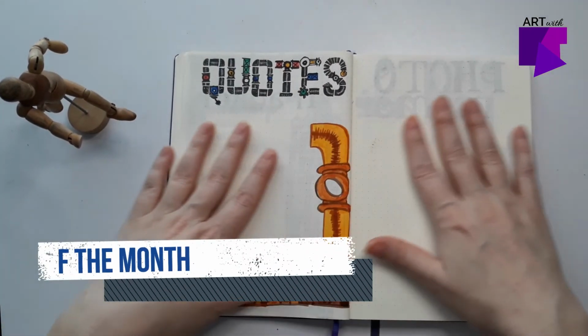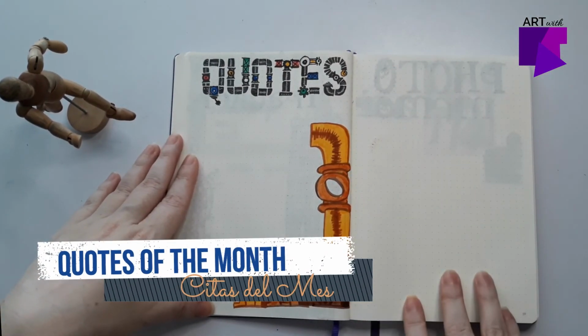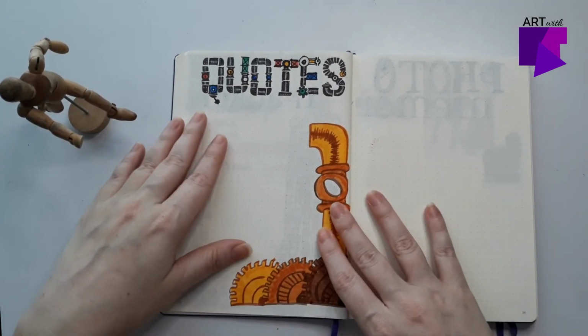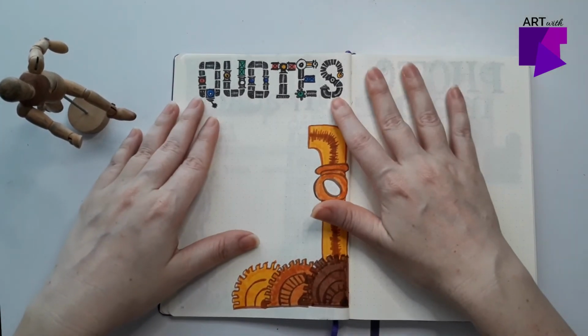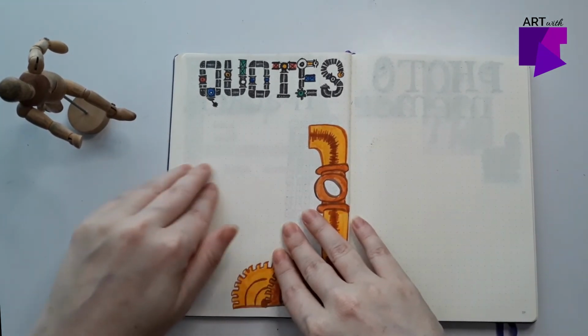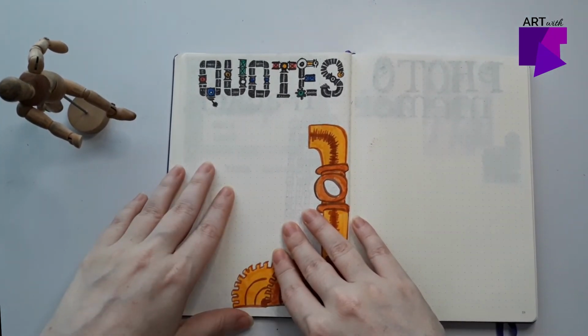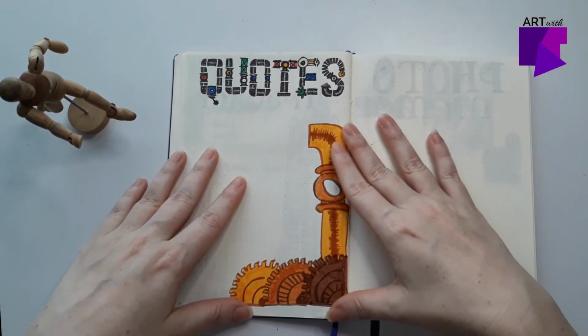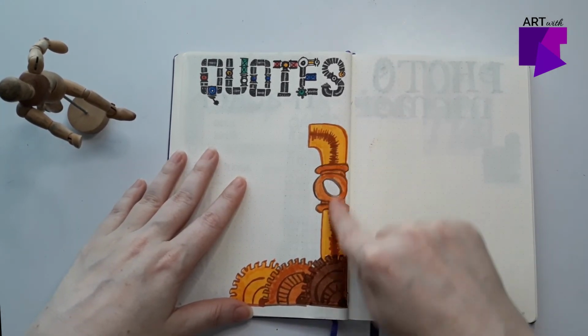Then I have my quotes page. Here I will be writing the quote of the month that I still need to think on. And then I have my quotes page where I'll be writing all the quotes that I like from the books that I read. I've been reading a lot. You know, now that we're at home so much, I have that time. And I wanted to decorate it.